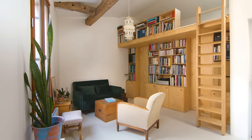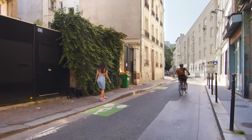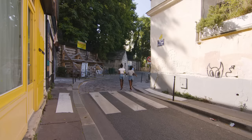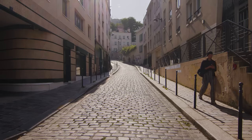The apartment is located in the 20th district of Paris. It's called the Belleville area. This is a village-like area rich in diversity of people and buildings. It is a hilly place where you can catch some beautiful views of the Paris landscape.